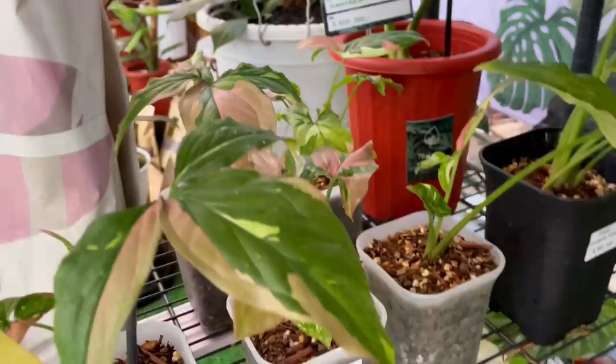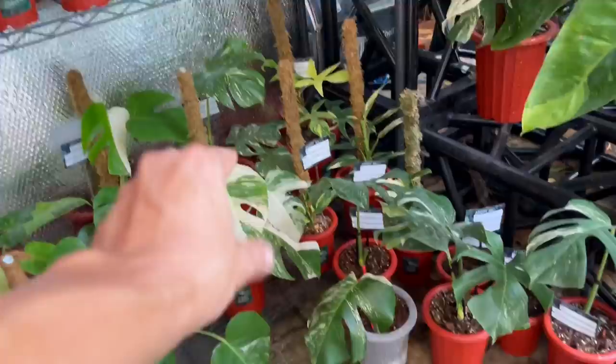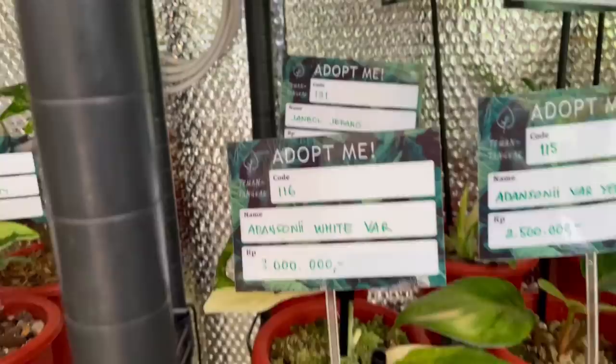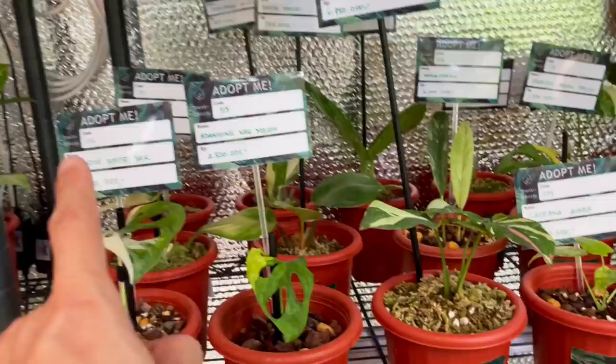A lot of marmoratas. Variegated monstera. See, there are a lot of them coming into the market. So I think the price is going to start to buckle as supply exceeds demand here in Indonesia. Jose Buono there. Some variegated Adansonii. This has become 3 million only, my goodness. Remember I did a video on this where I propagated and I said the prices fell? Well, this is even lower than that. It's fallen far below that. Interesting. And it's going to continue falling, I think.